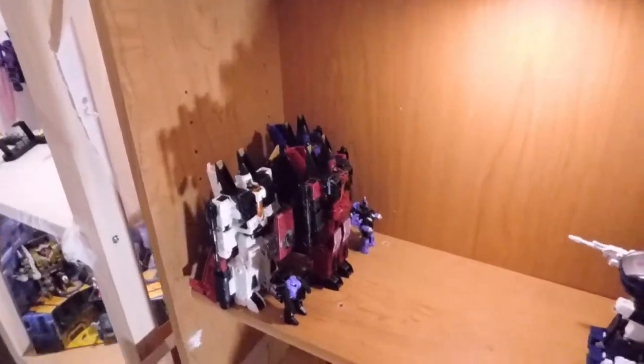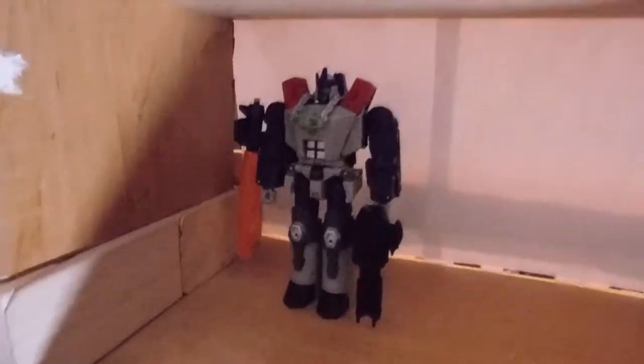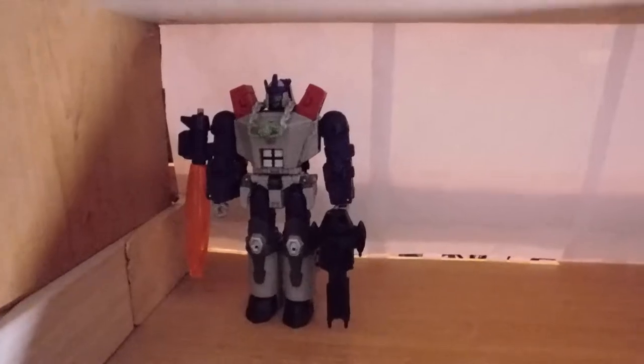And on the Decepticon side, this has really stayed the same. We have the Coneheads and two mini-cons from Siege, which looks pretty cool. And moving a little bit lower down, we have a pretty empty shelf. We have the Selects Galvatron. Not really sure where to put him. If you have any ideas, let me know in the comment section down below.